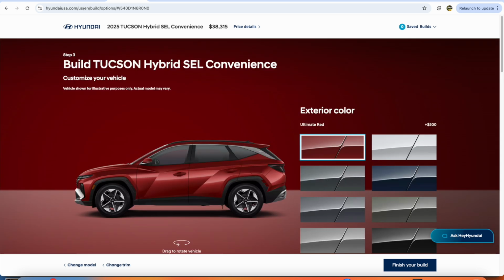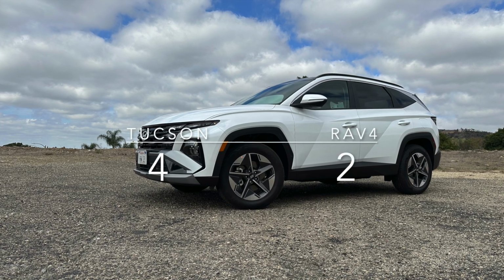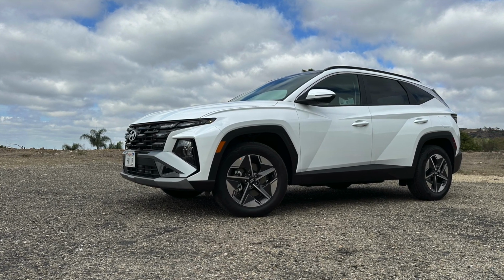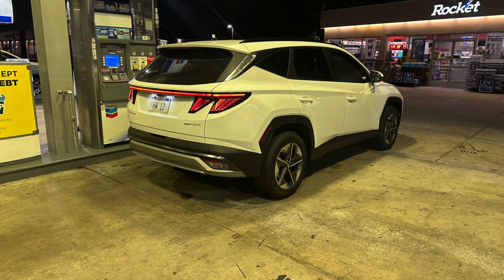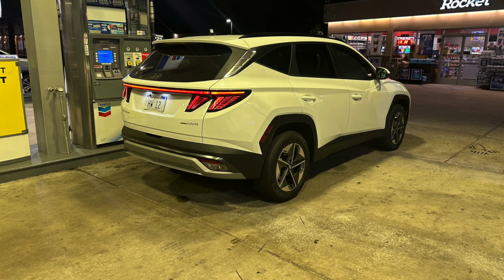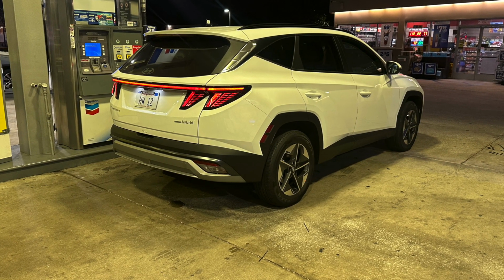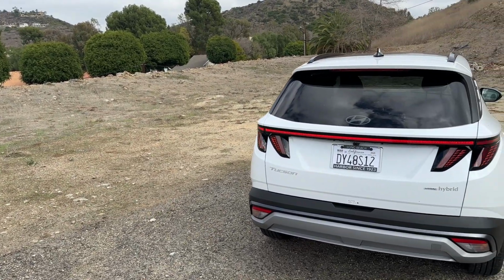I don't keep my cars that long, so my final ranking is 4 points for the Hyundai and 2 points for the Toyota, making the Tucson Hybrid my winner. If you plan on keeping your car for well over a decade, or if there's just something about the Toyota you love, I can understand why you would buy one. But for me, I would have the more aesthetically pleasing Tucson, and it's the one I would choose or personally recommend to someone else, so it wins my comparison.